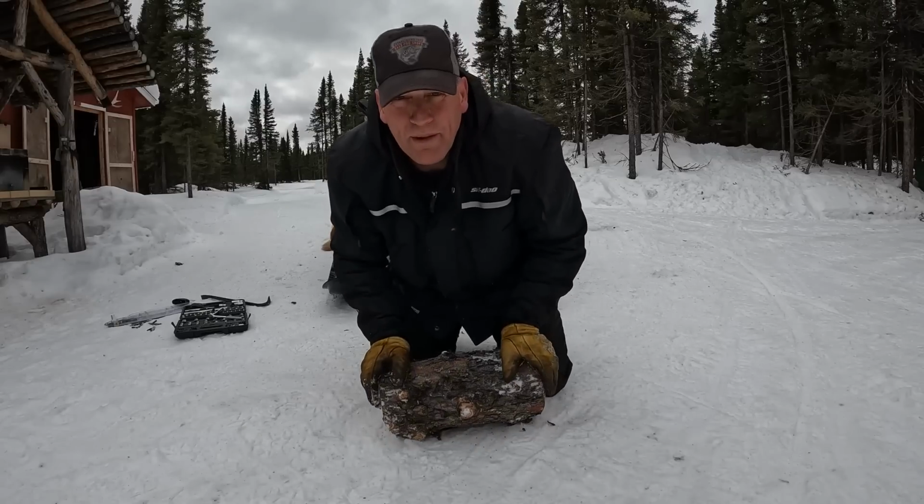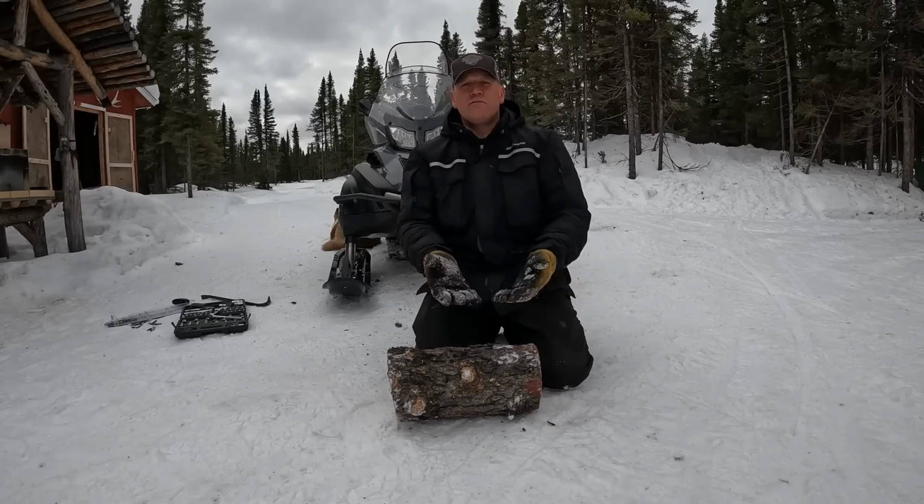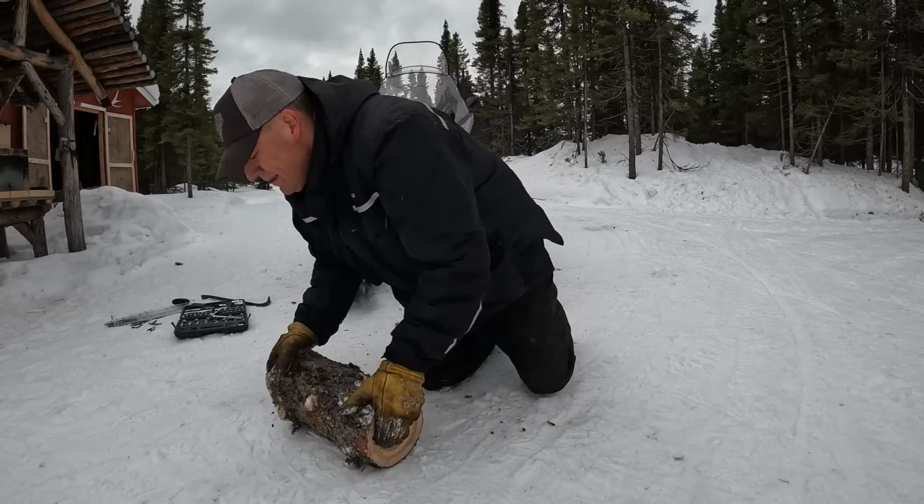Just in case you wonder why I put that log or piece of wood up under the middle, it just raises her up and it makes her nice and easy to lift up on each side.